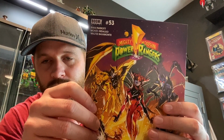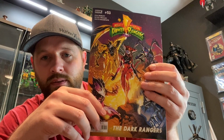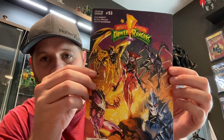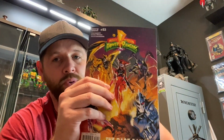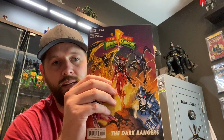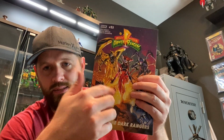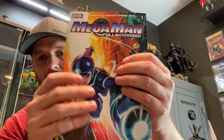So Power Rangers number 53. We've got the Dark Rangers in this one. Really nice cover. I don't actually read this book in single issue form. I read it in deluxe edition once they put them out. So I'm a little bit behind because the deluxe editions obviously are not caught up with the storyline. But that's another one. Picked up Mega Man Fully Charged number 1. I was a huge Mega Man fan growing up, so I figured I'd just give this book a shot. Plus it's Boom Studios, who's really been killing it lately with about anything they put out. So I wanted to check that out.